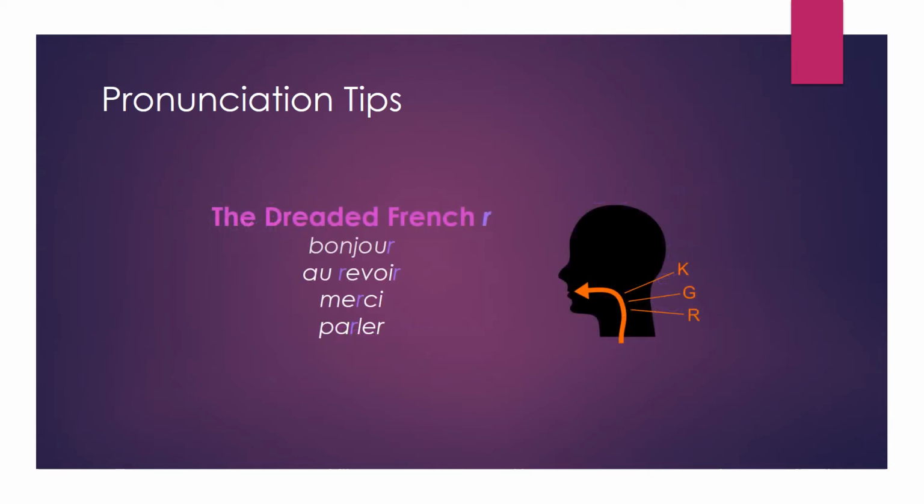Finally, let's try to focus on those difficult French R's that you must already adore, as in bonjour, au revoir, merci, or parler. So, to create the R sound, think of how the inside of your mouth and throat are constructed. Visualize it. You have to reach the extreme back of your throat and make a soft r. It usually helps if you start by saying k, then you go a bit further back to do g, and then a bit more at the back and a bit softer too, to do r. Let's try that. K, g, r.